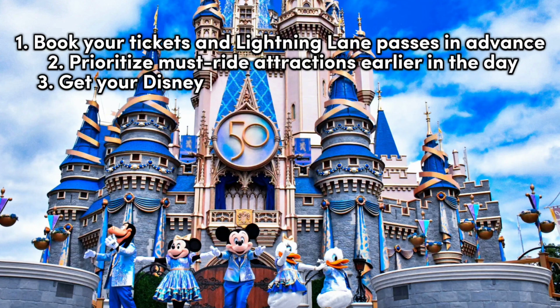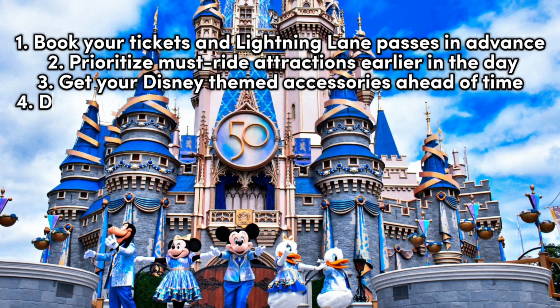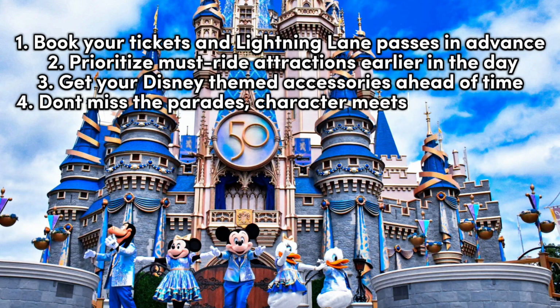Number 3, bring your Disney-themed accessories ahead of time. Trust me, it saves you a lot of money. And number 4, soak in the parades, fireworks, and character meet and greets. They're what makes the experience truly magical.